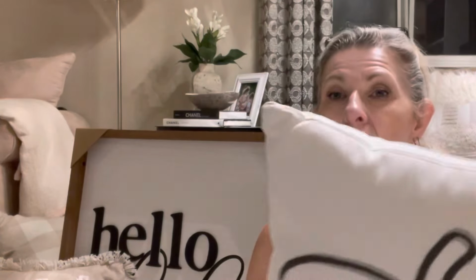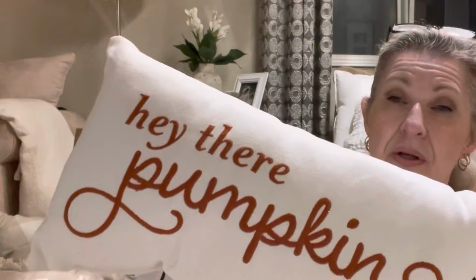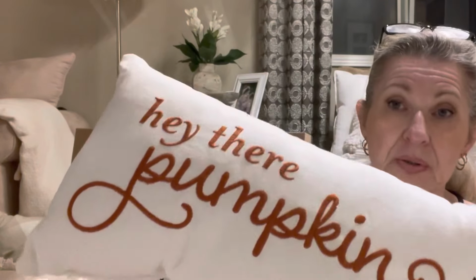I found this little pillow in the dollar spot for $5. They didn't have much. I mean, I watch YouTube, and I watch everybody's dollar spot. It's always full. Not the one in Niagara Falls, New York. It's always empty. So I was shocked that I even found that. And this one as well for $5. I couldn't believe I found this. This was the only one left.